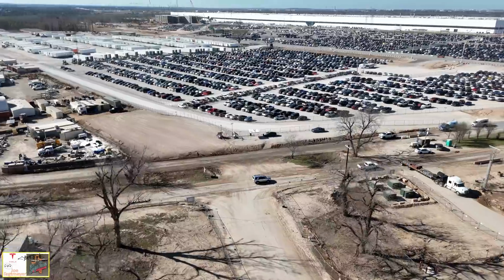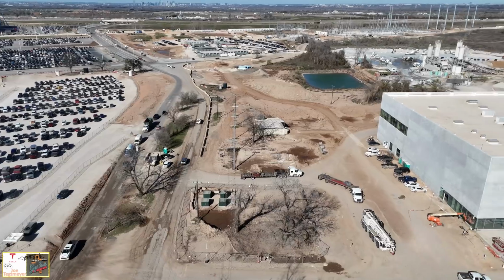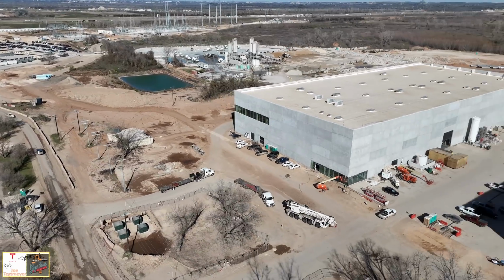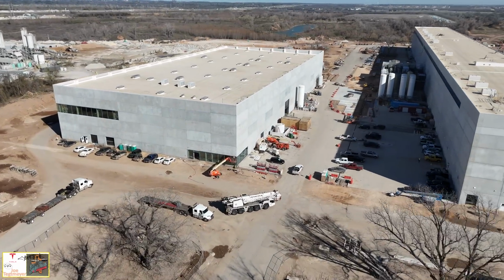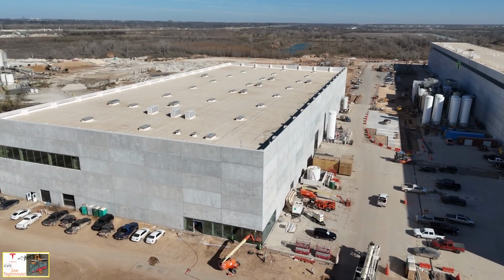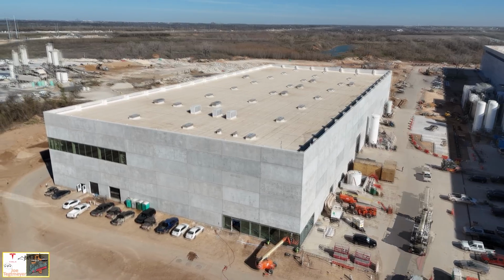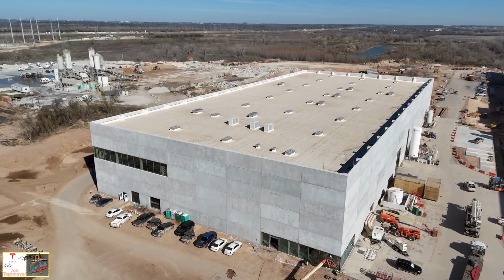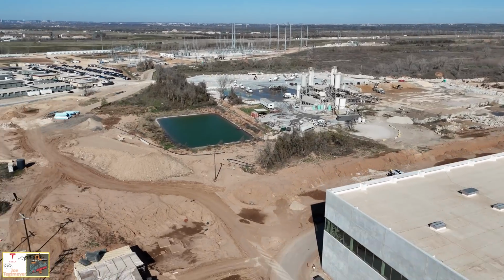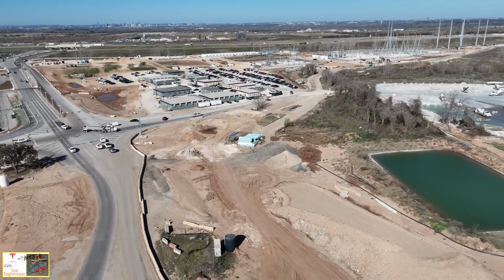And I'll go ahead and turn the drone back around and give you a good view of this portion of the site and the die shop on the left. And pay attention at the bottom of the screen, the glass has been installed on that southeast corner, except for the door that looks like it's still open, but great to see that that has been now applied as well. So progress with the die shop.